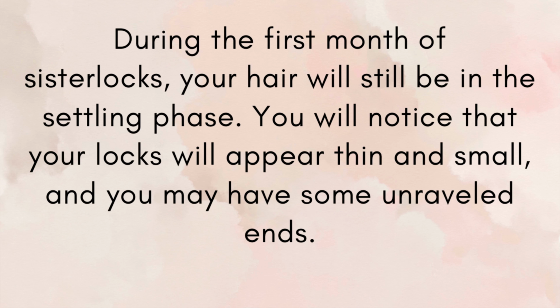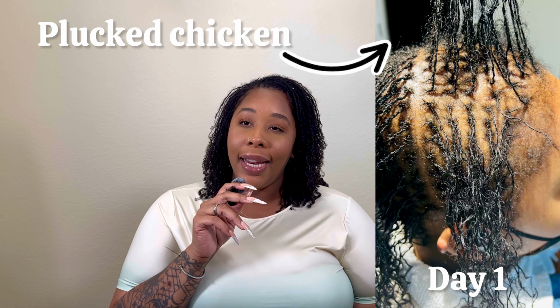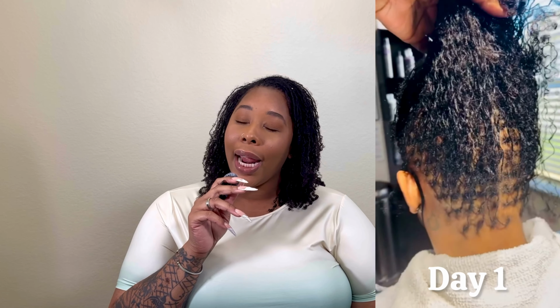So during your first month of Sisterlocks, you will be in what's called the settling phase. You'll notice that your locks will appear thin and smaller, like mine did, y'all, looking like a plucked chicken. However, it only lasted maybe a few weeks. During this time, I wore a lot of hats, a lot of scarves, bonnets. I didn't really go anywhere, y'all. And when I did, I wore a baseball cap. So you'll find ways to maneuver around your plucked chicken phase, but it does not last long.